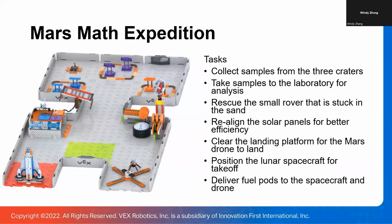The first one is Mars Math Expedition. The Mars theme was co-developed with NASA. The field is a perfect starting point for students new to robotics and competitions. All the tasks are designed to be achievable with basic robots, while leaving much room for improvement in robot capabilities and performance. The space theme provides relevant topics for discussion and exploration by the whole classroom.